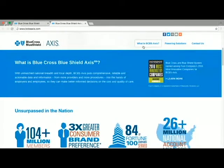Oh, and here it is. So here's what Blue Cross Blue Shield Access is, for everybody out there listening. With unmatched national breadth and local depth, Blue Cross Blue Shield Access puts comprehensive, reliable, and actionable data and information from more providers and more procedures into the hands of employers and employees so they can make better informed decisions on the cost and quality of care.